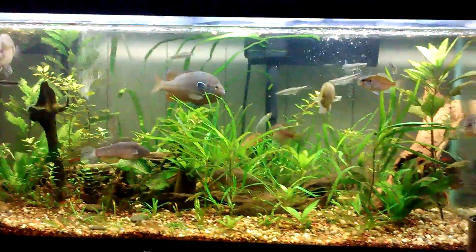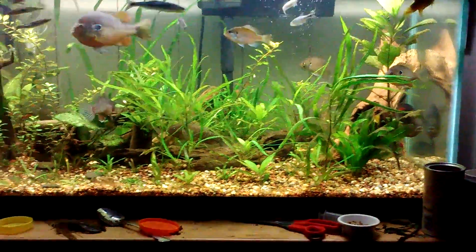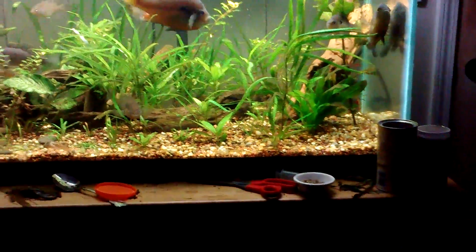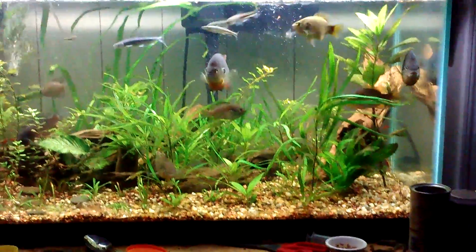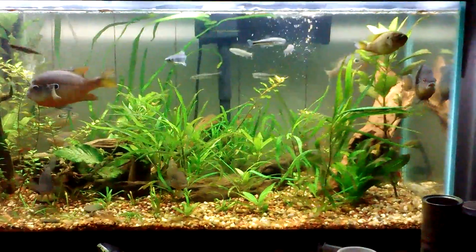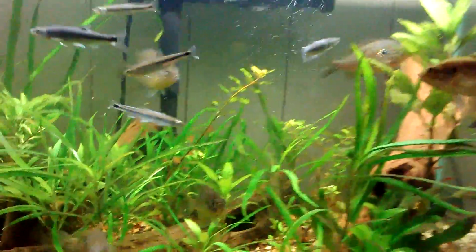So even the little guys there in the front, the trimmings that were on the bigger temple plants that I got, they're getting pretty big, as you can see right there. Alright, well, it looks like most of the freeze-dried krill is gone. So I guess I'll dump in a little bit of shrimp pellets, a bit at a time.